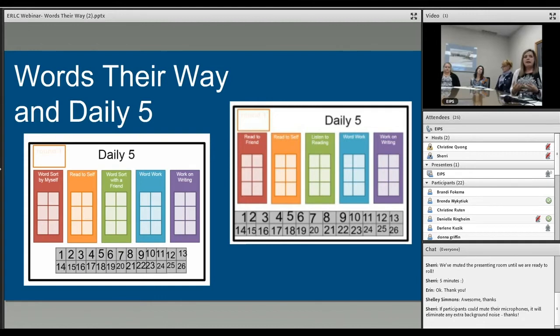We typically spend in my class 2 weeks on a word sort. And then at the end of every month I would give them a little spelling inventory or a quiz on their spelling to see where they're at and if they were ready to move on to the next sort.